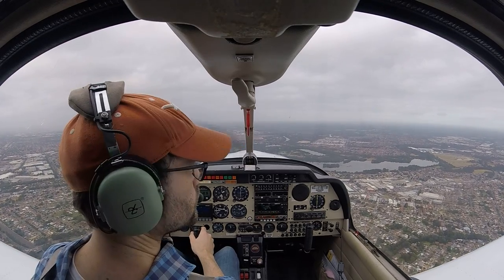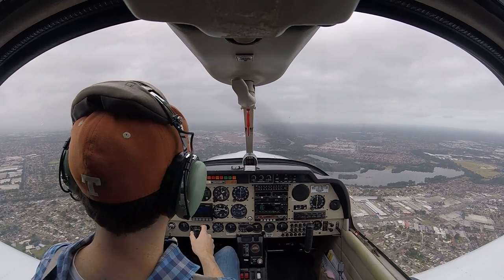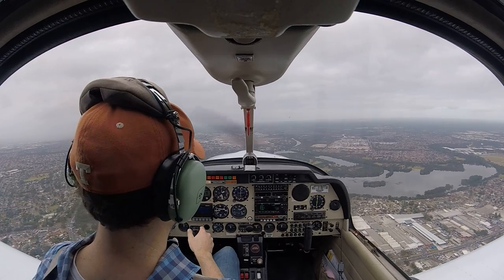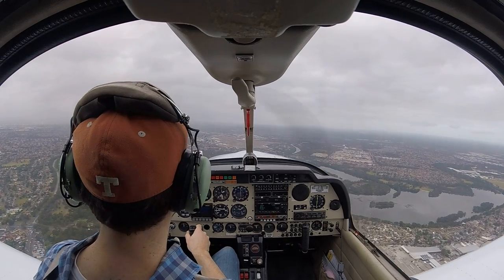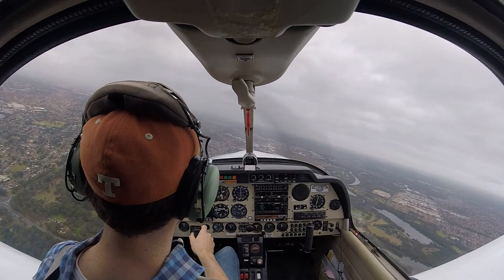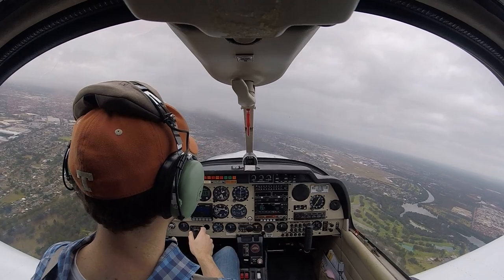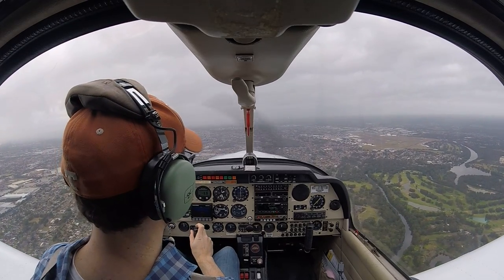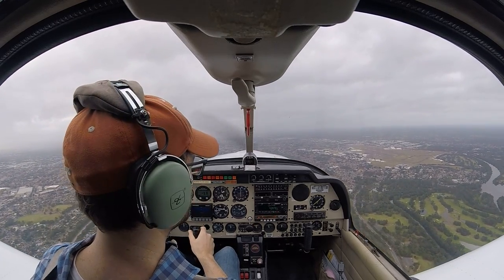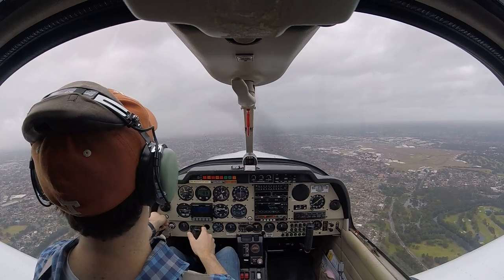Bankstown Tower, Duchess Whiskey Echo Uniform, 8 miles west of Bankstown, 2000, inbound Prospect, full stop, received Delta. Whiskey Echo Uniform, Bankstown Tower, confirming you're at Prospect then. Affirm, Whiskey Echo Uniform. Whiskey Echo Uniform, join downwind runway 29 right, maintain 1500. Uniform Whiskey Oscar, expedite vacating. Expediting, Uniform Whiskey Oscar. Uniform November Romeo, runway right, clear to land. Clear to land, runway right, Uniform November Romeo. India Romeo November is downwind for a full stop. Runway right, maintain 1500, Whiskey Echo Uniform, say again your readback. Maintain 1500, join downwind runway 29 right.